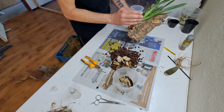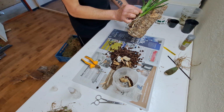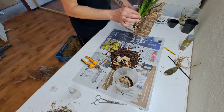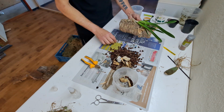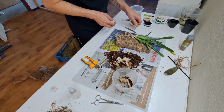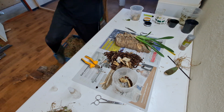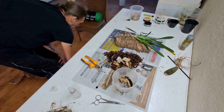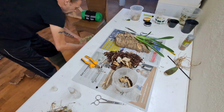These will start to droop a little bit as soon as the bulb starts to grow, which it already does. So with a little luck, we're gonna have flowers on this one in spring. Moss, yes, moss. Not too much, but enough.